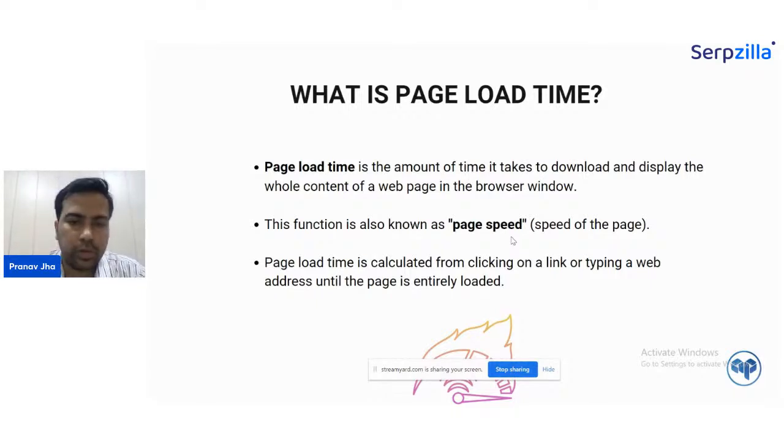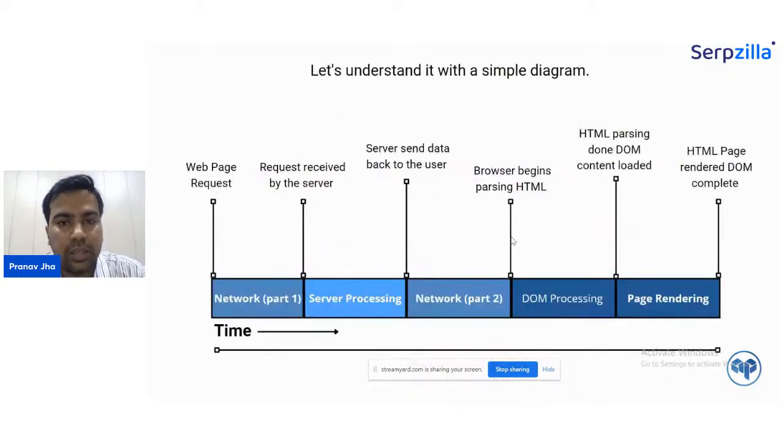Whenever someone opens your website, it takes some time, and what we do is try to reduce that time so we can make our user experience much better, and they can easily either take our services or purchase our product. The basic definition I have already shared on your screen. So how exactly it works, I'm just going to share with you guys.